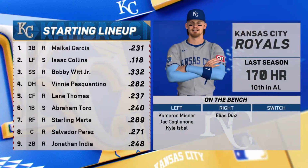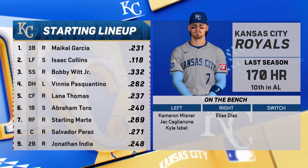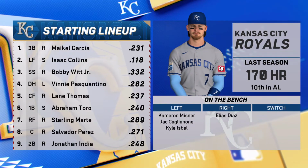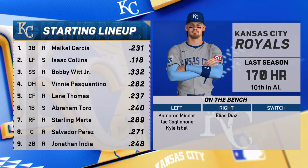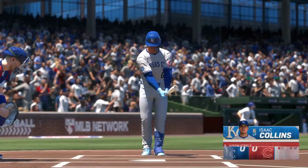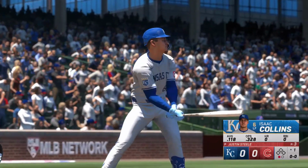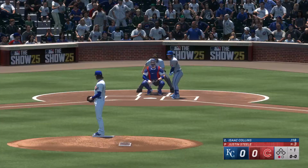And here now, the lineup for the Royals. It's Singy against the southpaw on the mound. The Skipper's loaded this lineup with righty bats. Certainly following the conventional wisdom here, Boog. That extra split second can make a big difference for a hitter. So these righty batters will need to take advantage and make this tactical move pay off. Isaac Collins digs in now.